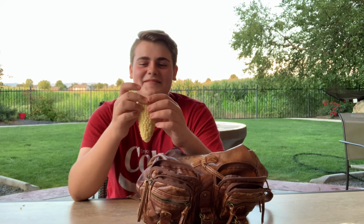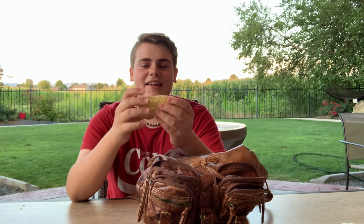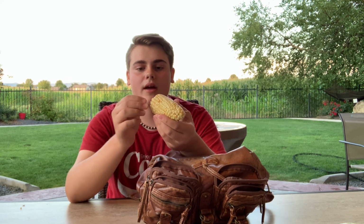The next thing I have in my bag is a half a corn on the cob, and I keep this corn on the cob in my bag because my friend is a very picky eater and refuses to eat anything but corn, and when I'm with them, if they don't have any corn, they get really mad, so I always have corn.